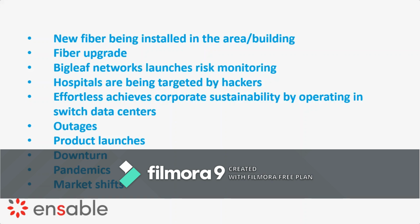Another example is Effortless achieves corporate sustainability by operating in Switch data centers. So Switch data centers, 100% natural energy sources. And so there's a number of companies that you could reach out to that focus on providing sustainable type products and services, but they can't really do that unless they're using the right type of data center. So you could run upsell reports to see who their current data center provider is, see if they would like to upgrade to a different data center provider that would help them achieve their goals and actually be where they need to be.